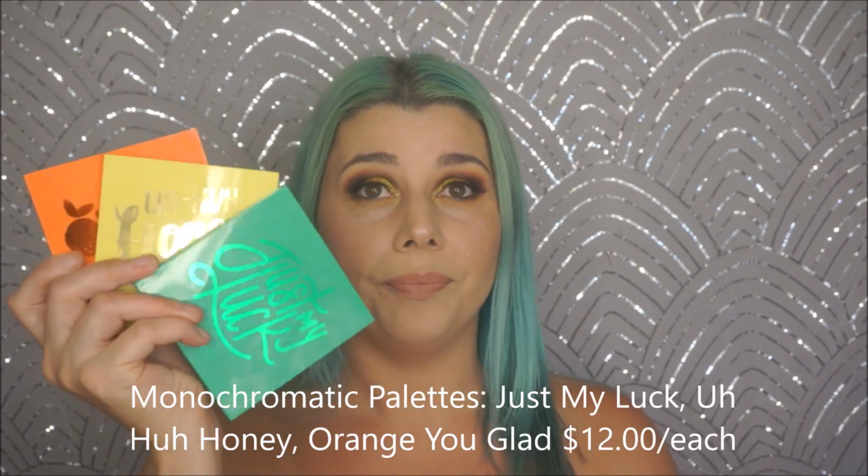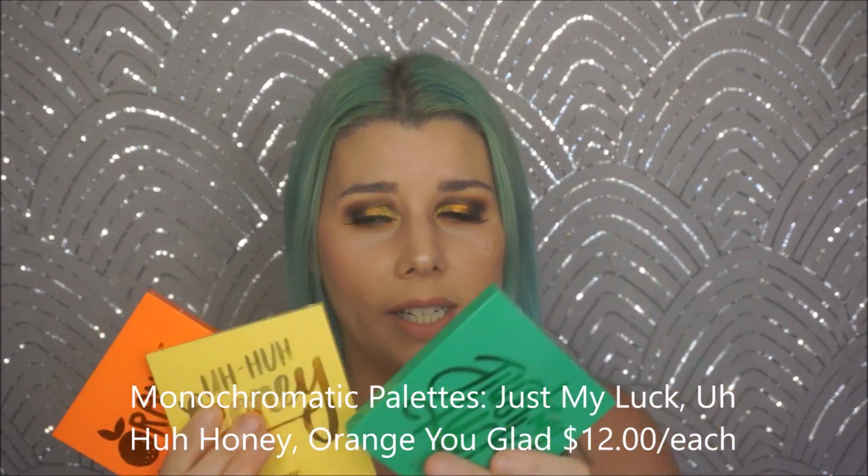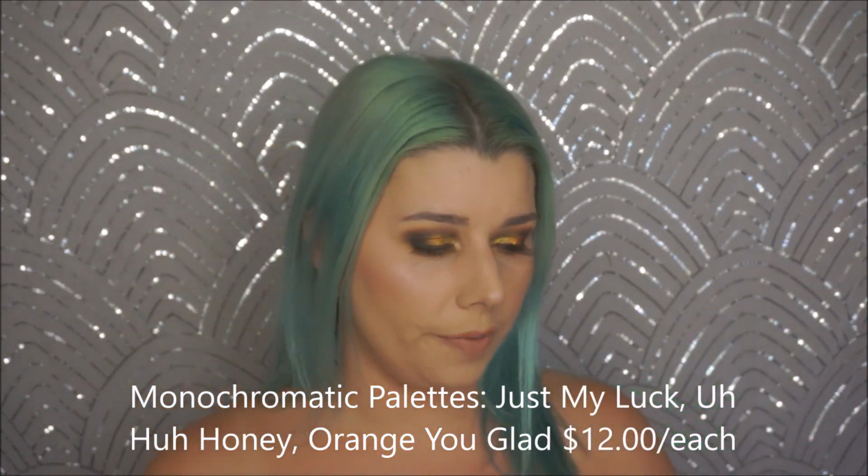Let's talk about some of my favorite palettes. I love these. These are my favorites so far. The green, the honey, and the orange. I love that they come with glitter, most of them. The green doesn't come with glitter, but these two come with glitter.